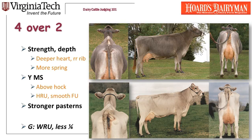When compared to 2, 4 is a more youthful cow. She holds her udder higher above her hock, has a higher rear udder attachment, and a longer, smoother blending fore udder attachment. Additionally, 4 is stronger on her pasterns than 2. On the other hand, 2 has a wider rear udder attachment with less quartering to her mammary system.